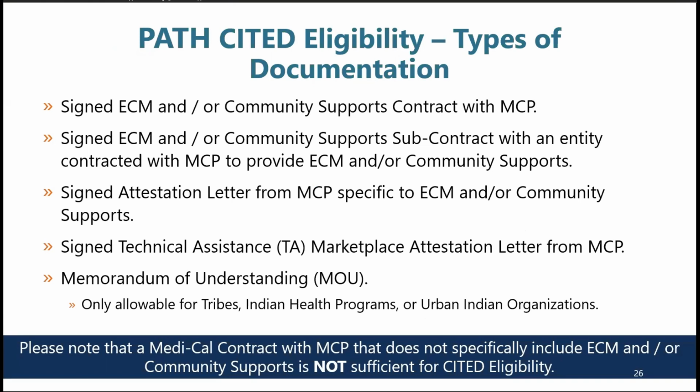So the next section of your application is going to be your CITED eligibility. Now, Shannon already kind of walked through some of the broad eligibility criteria, some of the supplemental criteria that you'll be reviewed on. But this section of the application really is strongly focused on your contracting status with your MCP.